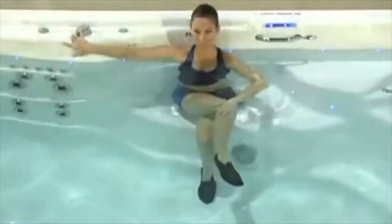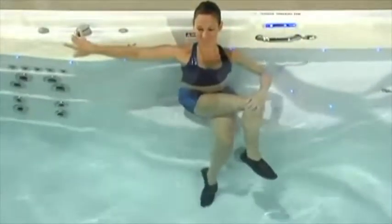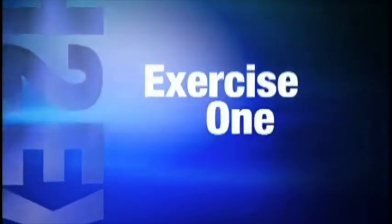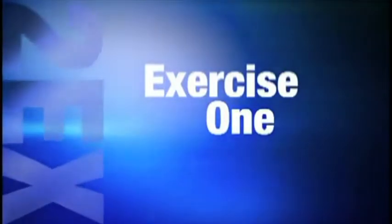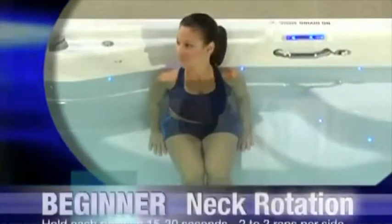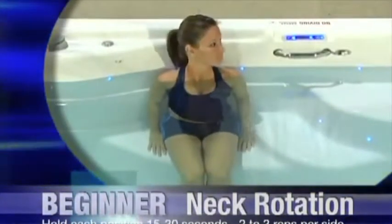With each of these exercises, hold the position for 15 to 30 seconds and do 2 to 3 repetitions for each side. Exercise 1. Turn head slowly to look over one shoulder, then the other. Hold each position.